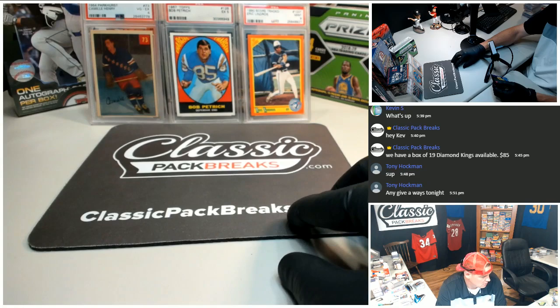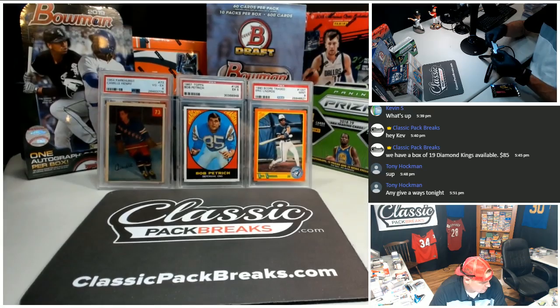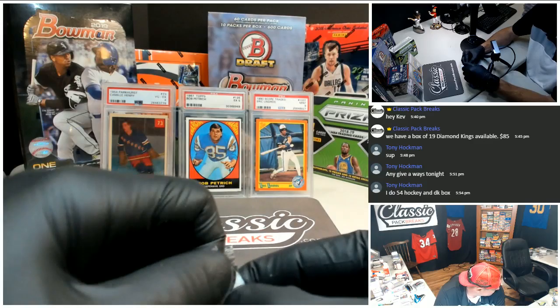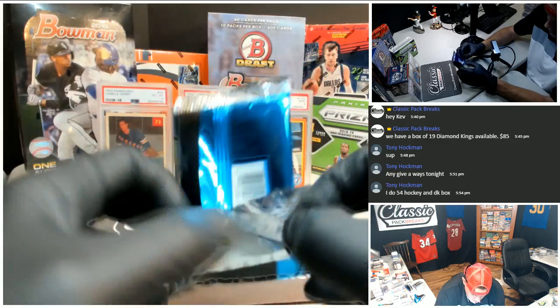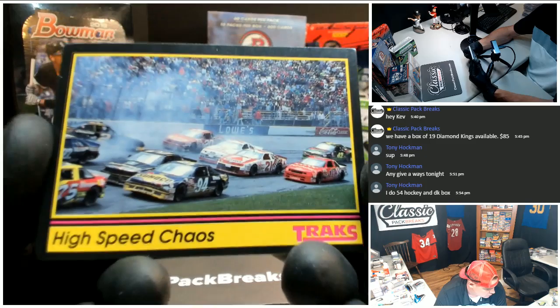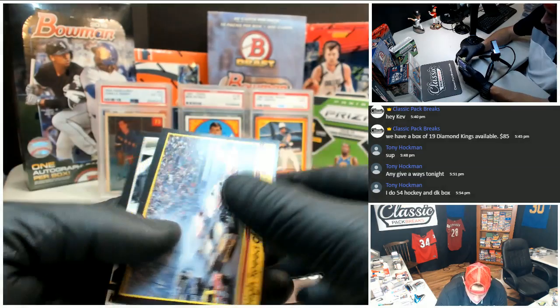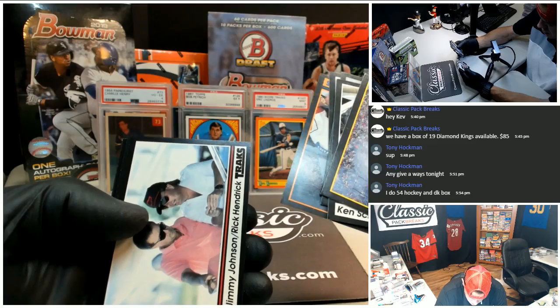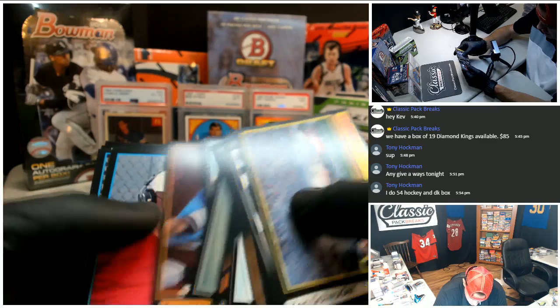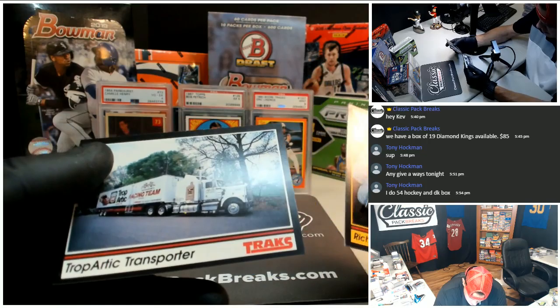Oh, playing with fire there. Here we go. Give it one more. Let me give it one more rip here. Okay, Tony, that'll work. High speed chaos. Ken Schrader. That's a cool card. Rick Hendrick. He still looks just like that, too. That's crazy. Andy Parsons. Richard Yates. Nope. Not that time. All right.